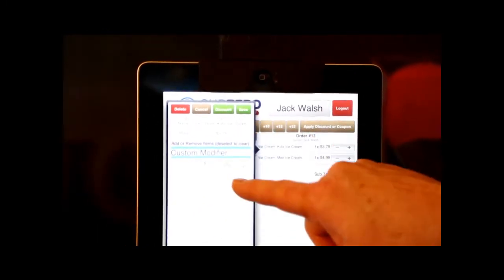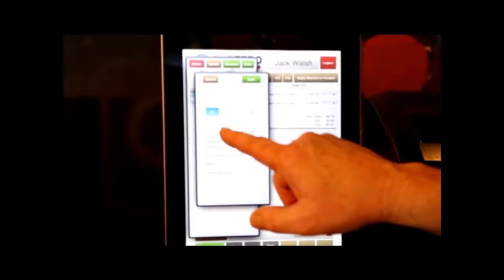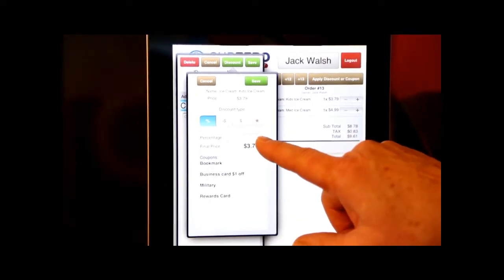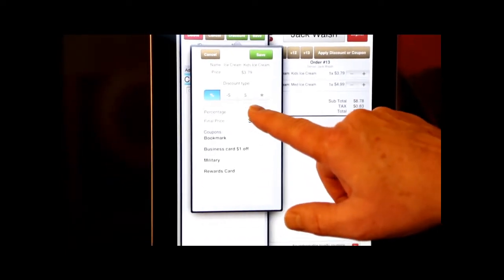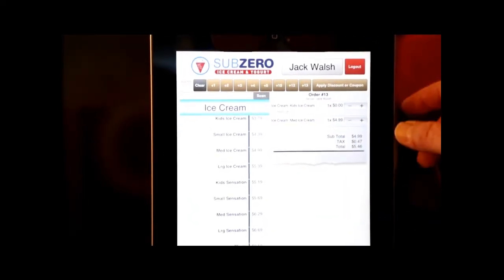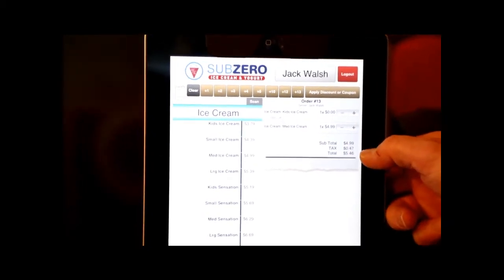And this discount screen will come up. Touch on discount. It's a free ice cream, so you can do discount by percentage, dollars off, set the price or promotion. Here, go ahead, it's by percentage, and so show it as a 100% discount. And here it shows that kid size ice cream is now 100% discount, and that is their total.